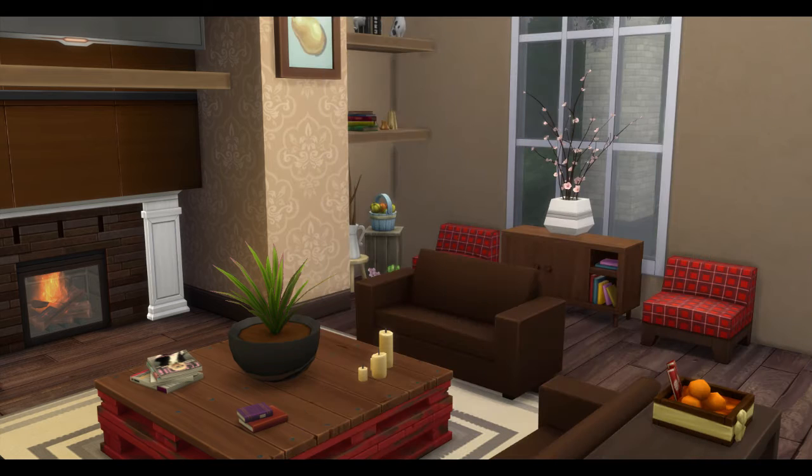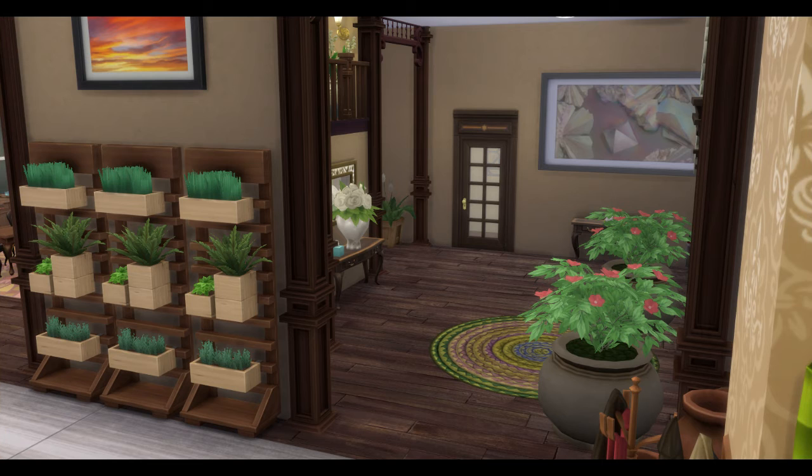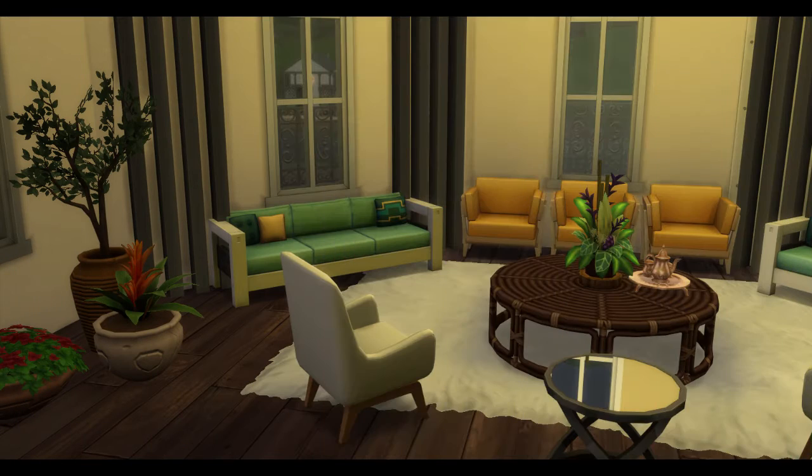The sitting area has a fireplace and television. I threw some things together to make the fireplace. The usual fireplaces in the game get old because there are only so many of them. So I try to change it up a little just to give it a different look. The sunroom has plants all around and it's a great place to just curl up and read a book and relax.